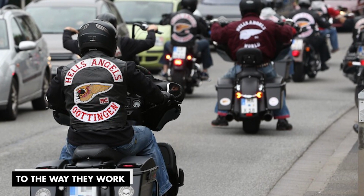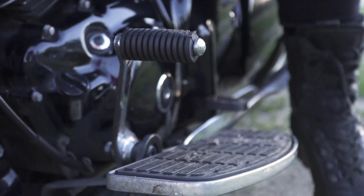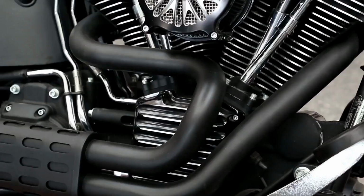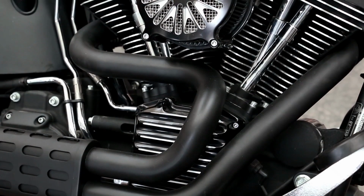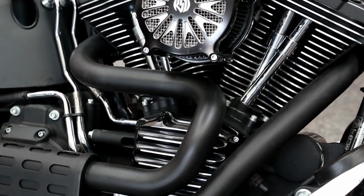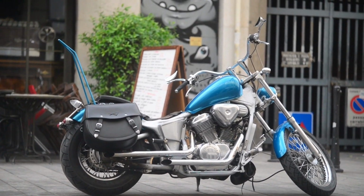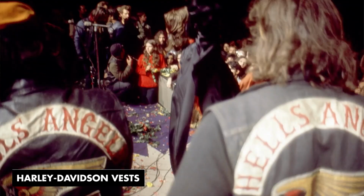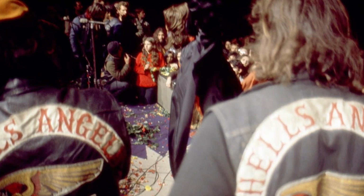In addition to the way they work, Harley-Davidson motorbikes have a unique look that fits with the image of the Hells Angels. With its big V-twin engine, smooth lines, and big chrome accents, the classic design has a timeless look that attracts both users and people who just look at them. The Hells Angels wear their club logo with pride on their Harley-Davidson vests and outfits, making them even more recognizable.